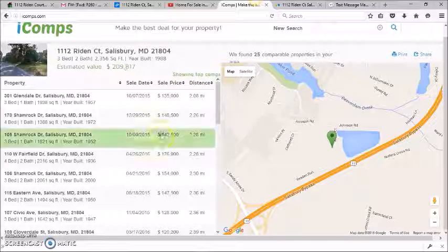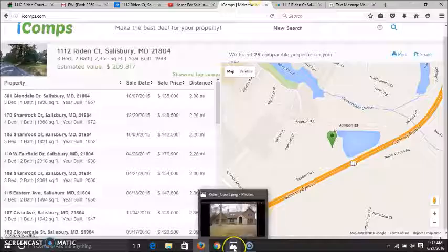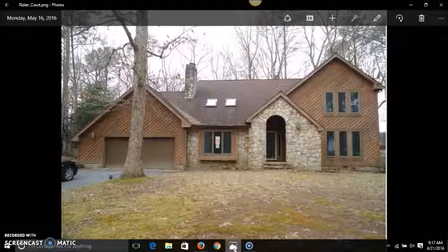So my hook, my unique selling proposition, was 45K below market. I'm going to sell this house for 165, which is 45K below market, and that's how I was going to advertise it. On all my Craigslist ads, I was like, get this house 45K below market. That was my subject line. Luxury home 45K below market. Steal of a deal 45K below market. That was my unique selling proposition. That was my hook.